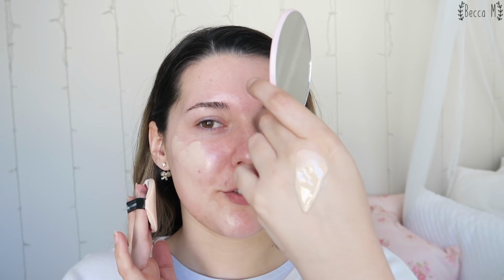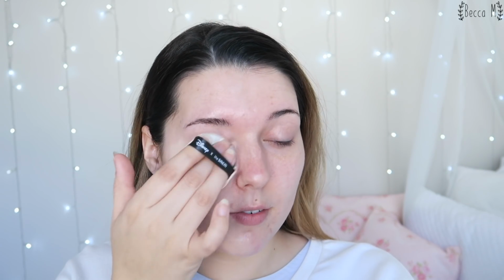So I'm just going to pump a bit of the foundation onto the back of my hand, and I need slightly more than one pump, and I'm going to be using a cushion puff to apply this. I find that this is the best way to apply it because the texture is so liquidy, so you can see it just traveling down my hand right now, which is frustrating. If I use a damp sponge it just absorbs a lot of the product, and if I use a brush it just spreads it around too much and ends up looking extremely streaky.